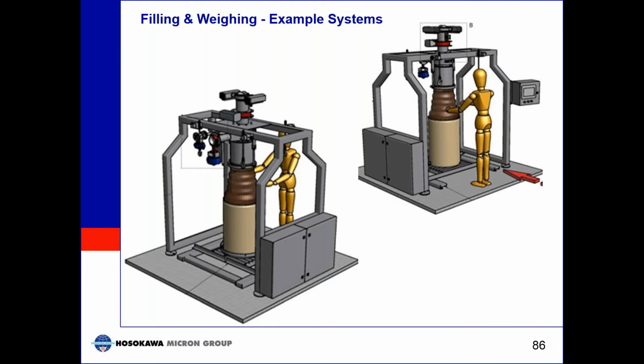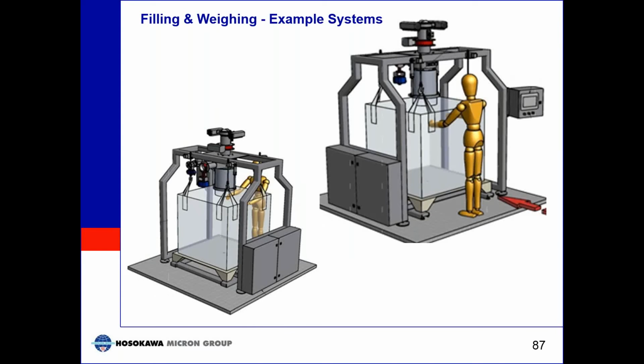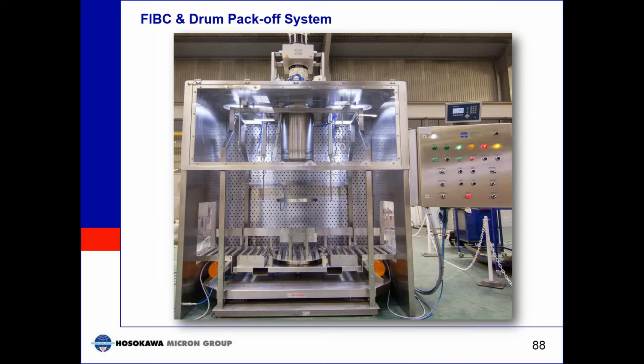Drum dispensing system. This is a 3D model of the unit, shown packing off with the drums here, with the ability to pack off FIBCs as well, shown here. And here we have a very similar type unit, an FIBC and drum pack-off system, but in a horizontal laminar flow booth, shown here surrounding the unit.